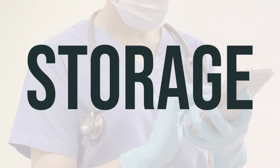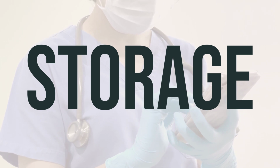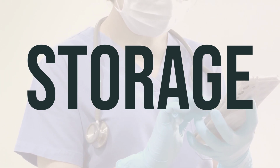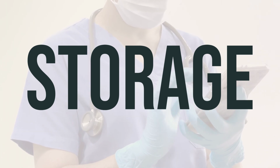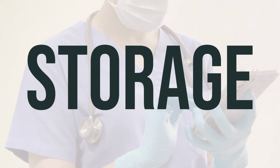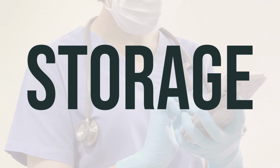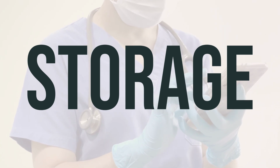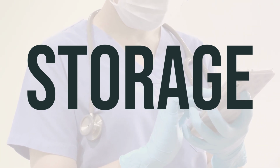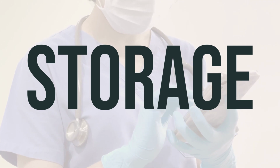You should store Ilevro Suspension, drops, final dose form, in the refrigerator or at room temperature, away from light, but do not freeze it. It's important to keep all medications away from children and pets. When it's expired or no longer needed, you should properly discard this product. You can consult your pharmacist or local waste disposal company for guidance on how to do this. And remember, never flush medications down the toilet or pour them into a drain unless instructed to do so.